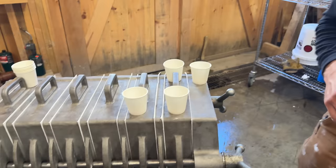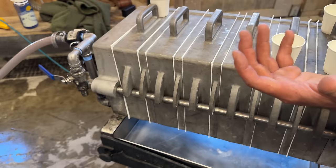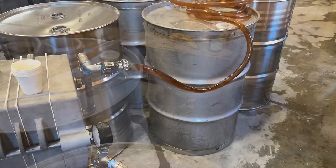So all that stuff you just put in gets filtered out in the process? It does. Right. But the paper will get slimed up by the niter and by other constituents in the sap. Right. And so the diatomaceous earth makes a three-dimensional filter that allows us to process much more smoothly. Then it'll go into that barrel there, and it's done.